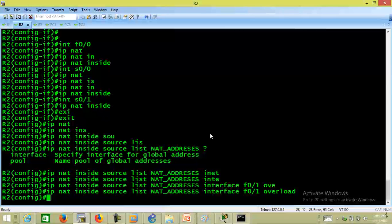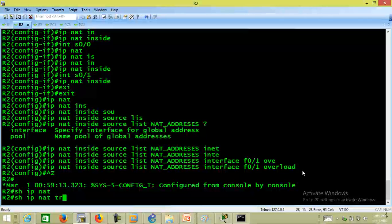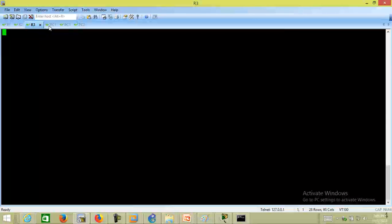We hit enter. Now to interpret this command in English, you're telling the router, please NAT from the inside, use the IP addresses defined in the access list called NAT addresses, and then use the public IP address on your F01 and please overload, meaning that you use port address translation. To see the NAT table, you type show IP NAT translations. Right now there is nothing because you have not generated traffic.